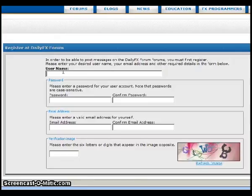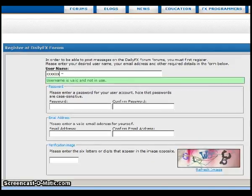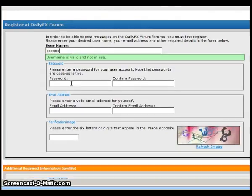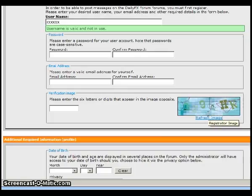And you can go ahead and select the username, and how about we'll use 4x, and that name is already in use, so maybe add a few more x's there. Again, your individual username is up to you, and you go ahead and fill in your password, your email address. Now, the most difficult aspect of registration for the DailyFX forums will be figuring out these letters in the box here. Now, I'm a semi-intelligent person, but I have a very difficult time figuring out which letters and numbers to use. Now there is a reason for this madness.